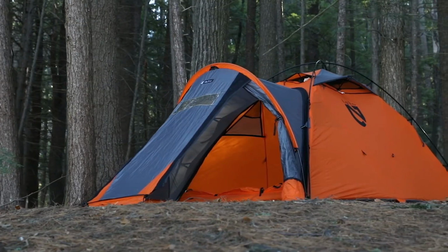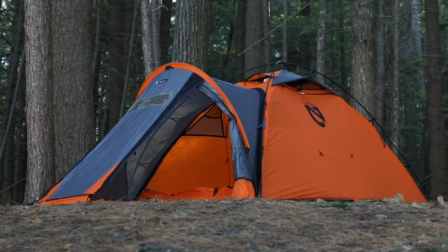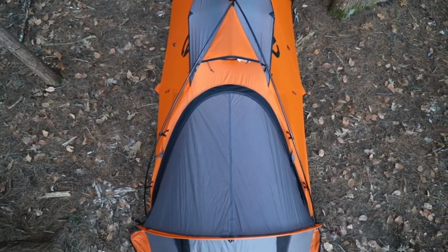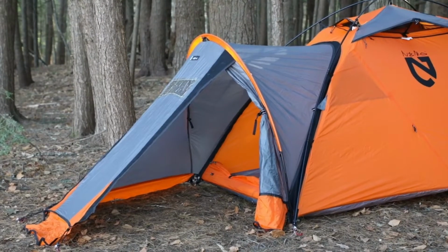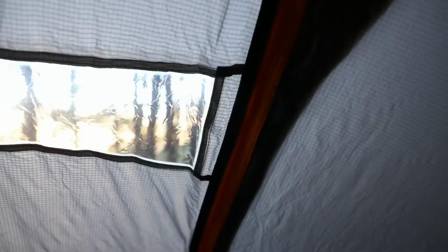Designed with an efficient shape to balance livability with fluid lines, it is ultra-stable in windy conditions. The 40D Osmo waterproof nylon ripstop fabric is breathable, supremely strong, and provides the most reliable weather protection possible. An extra-large vestibule at the front gives you plenty of storage space to protect your gear from the elements, and a clear vestibule window provides visibility in bad weather conditions.